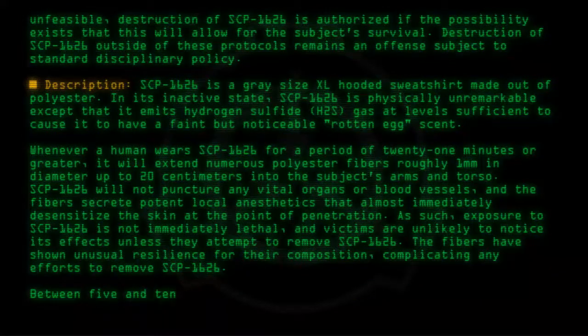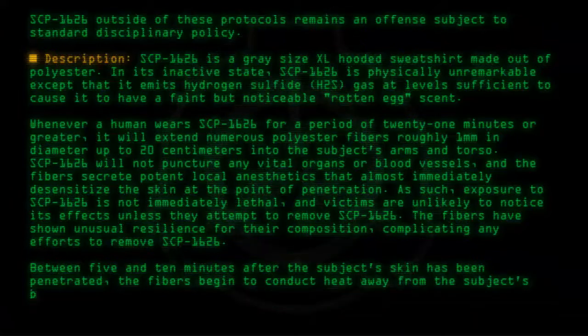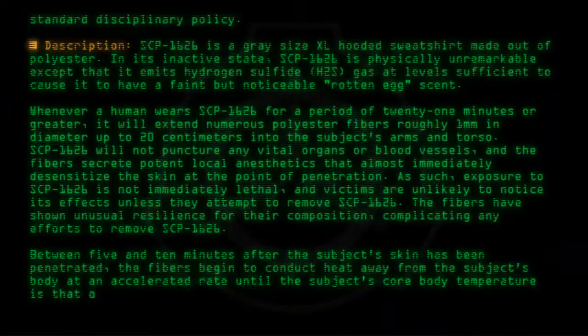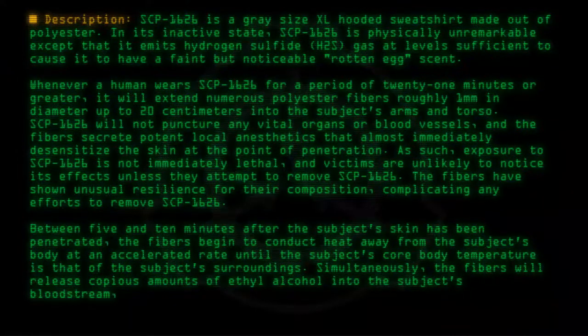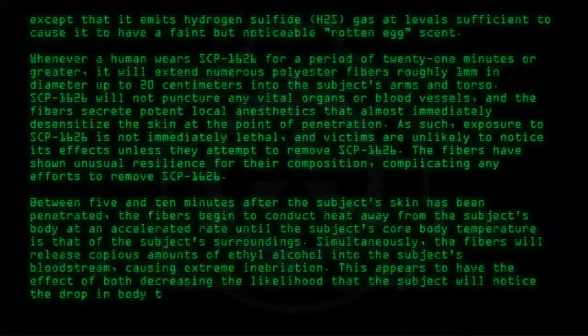Between 5 and 10 minutes after the subject's skin has been penetrated, the fibers begin to conduct heat away from the subject's body at an accelerated rate until the subject's core body temperature is that of the subject's surroundings. Simultaneously, the fibers will release copious amounts of ethyl alcohol into the subject's bloodstream, causing extreme inebriation. This appears to have the effect of both decreasing the likelihood that the subject will notice the drop in body temperature and limiting the subject's ability to seek help.